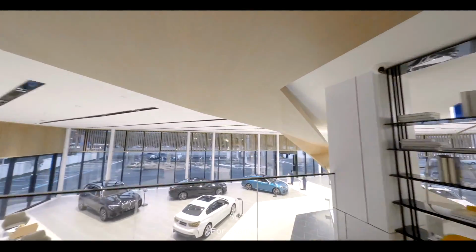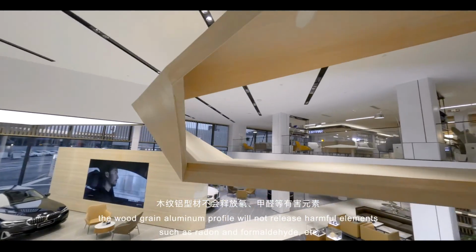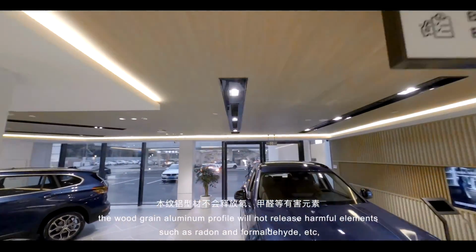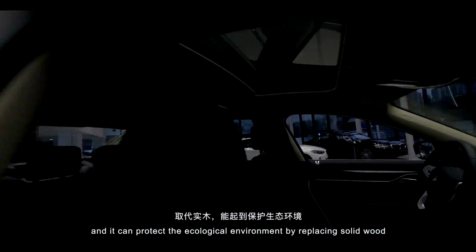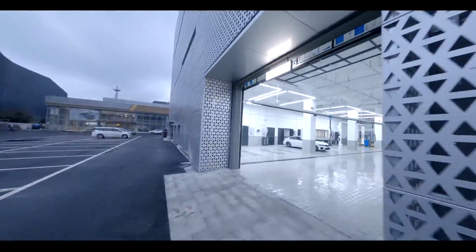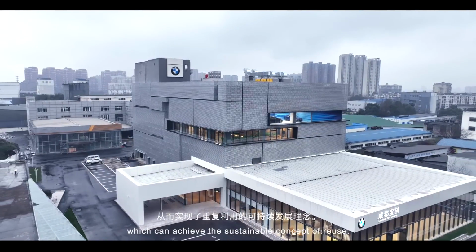For example, as an environmentally friendly material, the wood grain aluminum profile will not release harmful elements such as radon and formaldehyde, and it can protect the ecological environment by replacing solid wood and reduce the waste of material resources. The facade, made of white stainless steel, is reusable, which can achieve the sustainable concept of reuse.